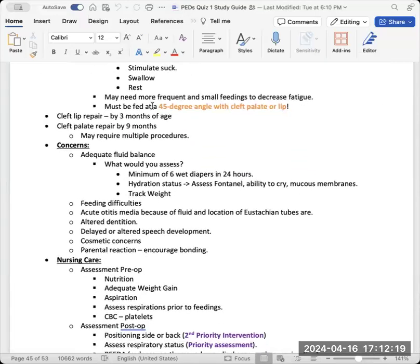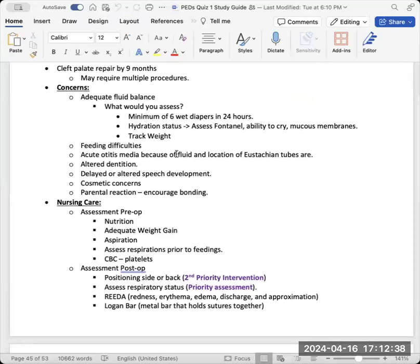And the cleft repair will usually happen around 3 months of age. The cleft lip repair, sorry, will be 3 months of age, but the cleft palate repair will be around 9 months of age. And because that's a palate, the hard palate or the soft palate, depending, that requires multiple procedures. So there's a few different things we need to be concerned about, right? One of them is aspiration, but the other one is adequate fluid balance, right?